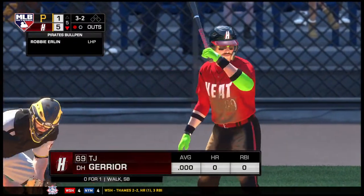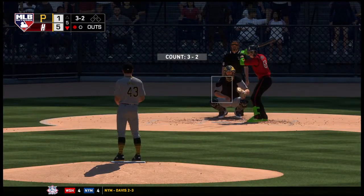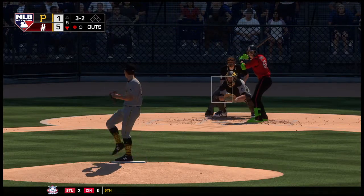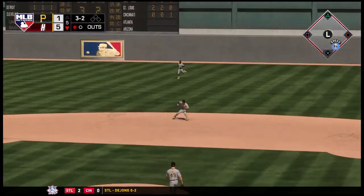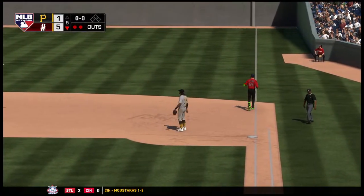Striding forward now is the DH, TJ Champ. It's a 5-1 game here in inning number 5. Sent on the ground out to second. Reined in. Throw gets him. 2 down.